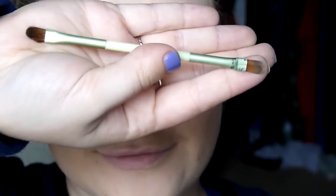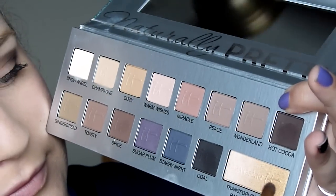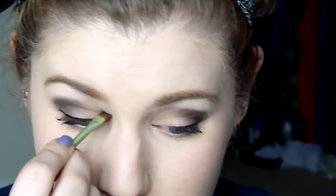So then I'm going to take the Kohl shade and I'm just going to put a teeny tiny bit of that in my outer V, just barely anything. Then I'm going to take that double-sided pixie brush and I'm going to put that in the Radiance Ribbon shade in the gold side so that it adds a little bit more shimmer.